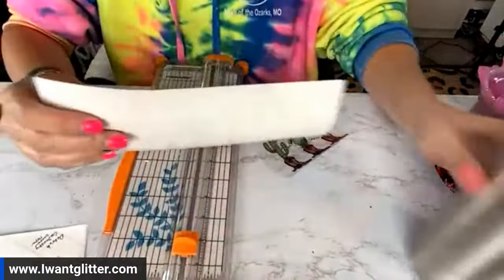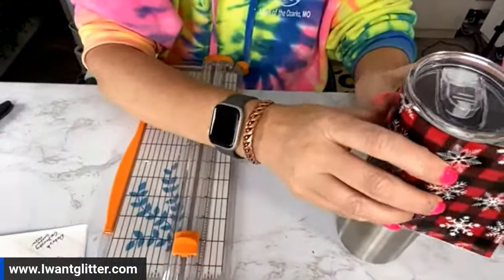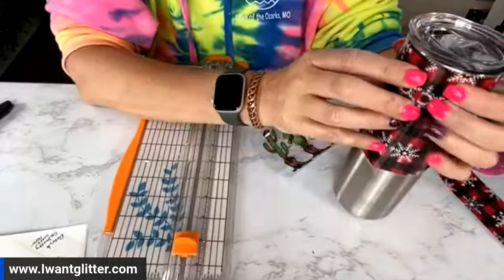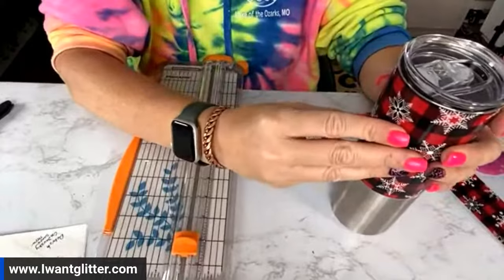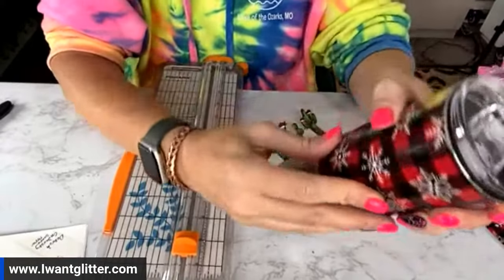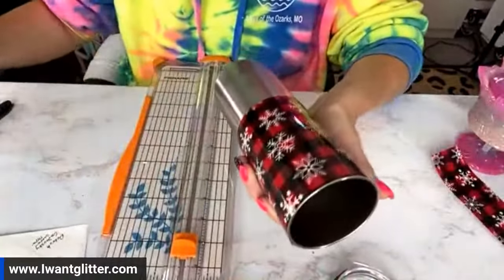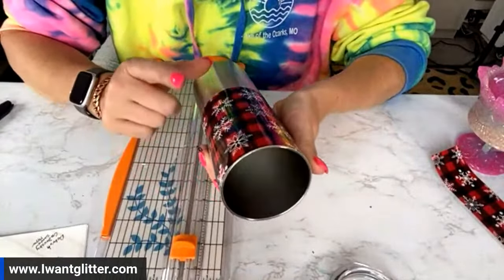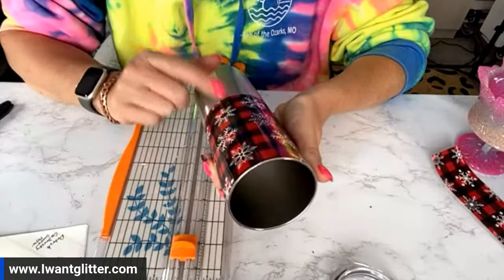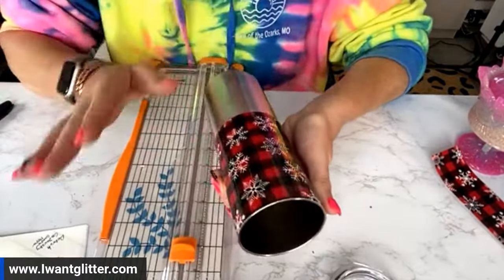Okay, so this is going to be our top piece. This is what we want at the top. Ooh, look how close I got it. So nice. So these are basically going to wrap and apply just like a sticker, like a vinyl decal, except this is a permanent bond. It's not required. You do not have to put epoxy over these. So if you do this whole tumbler in instant transfers, you're done.